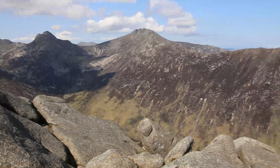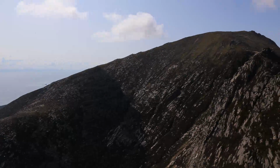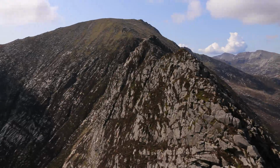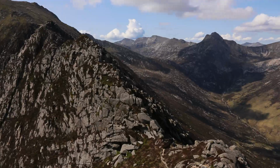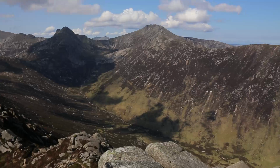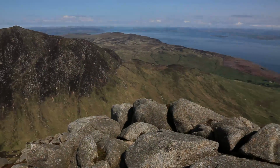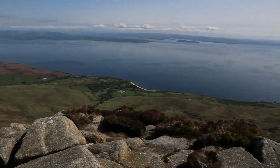This is me at the top of First peak, can't pronounce it. I think in Gaelic it's the Maiden's Breast. But what a view. And not too much wind. I'll try and go all the way around. Although this next bit's into the sun.